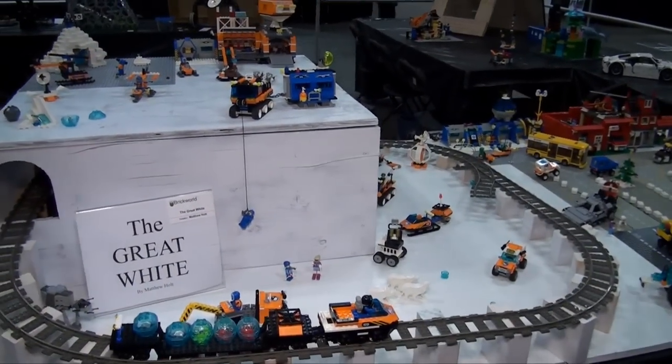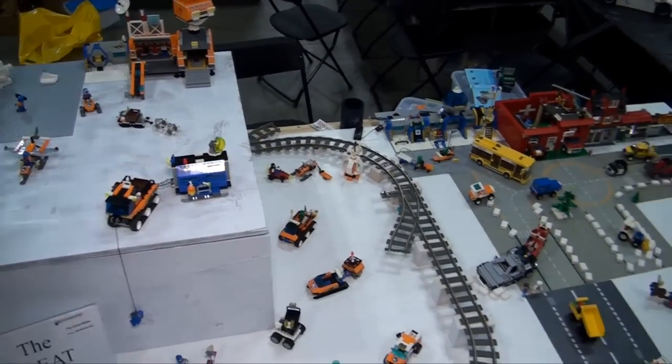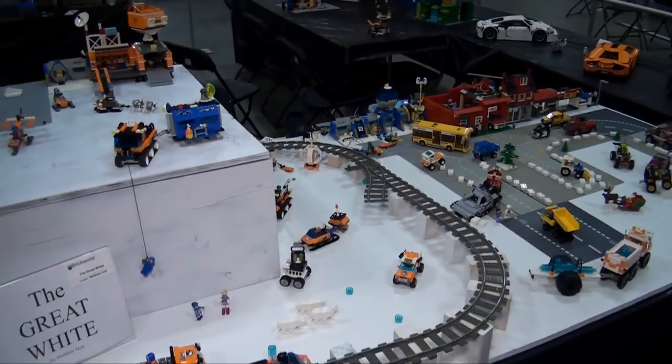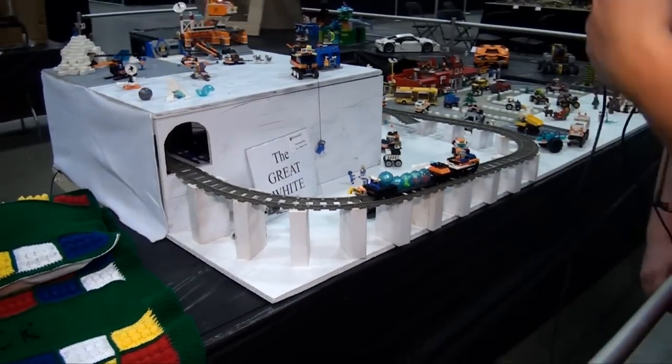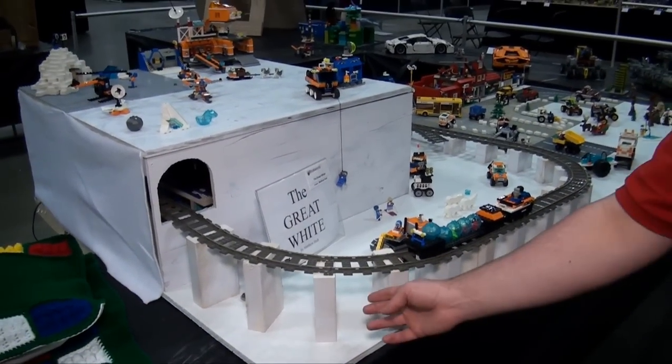Yes, in addition to the interesting usage of some different parts here. There's some interesting different little things he's done. But yeah, the wood is something you see throughout Brickworld. You'll see that every once in a while. There are bases and things that people make, some exceptional usage of said wood.